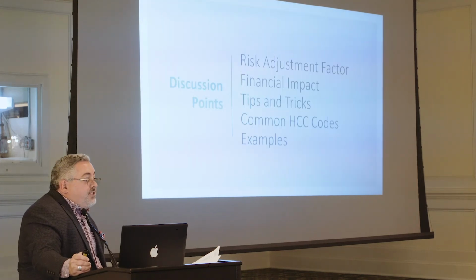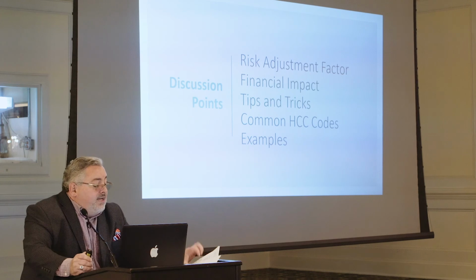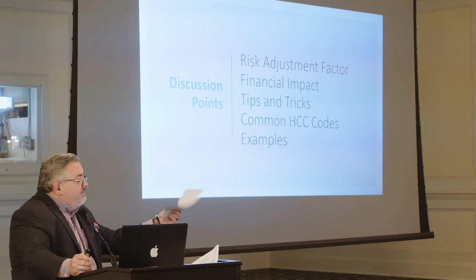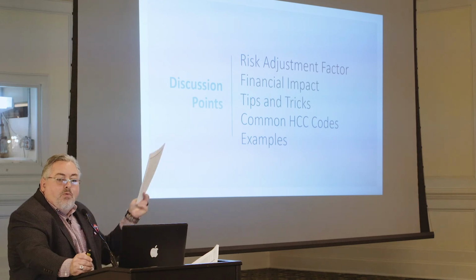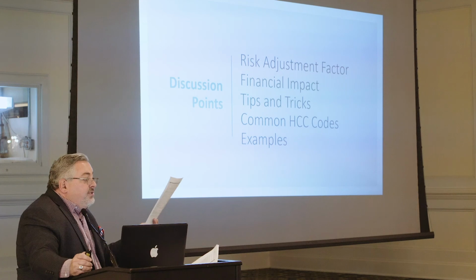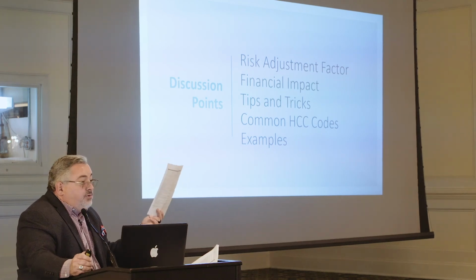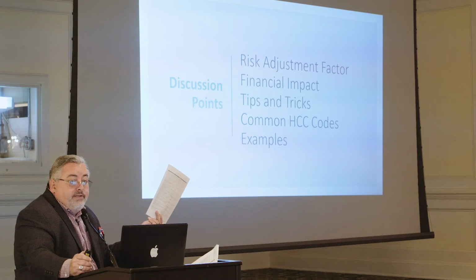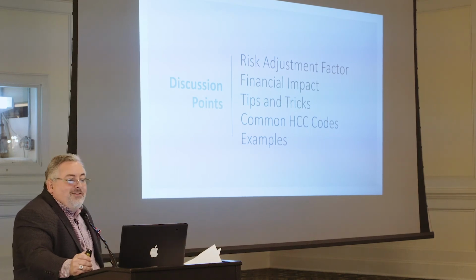We talked about the risk adjustment factor, 84 different buckets. Some buckets, if you look at this big handout, have dozens and dozens of codes in them. That's why every year, instead of changing 10,000 risk adjustment scores on 10,000 codes, they can just change the risk adjustment score on 84 buckets. It's real simple.